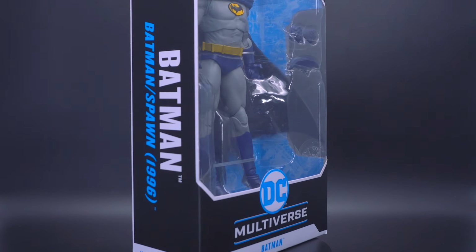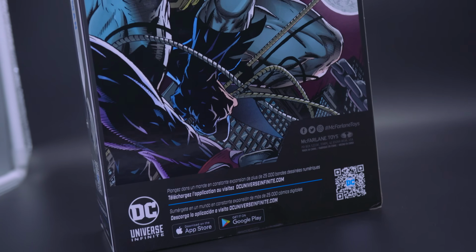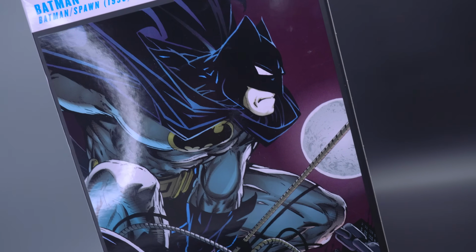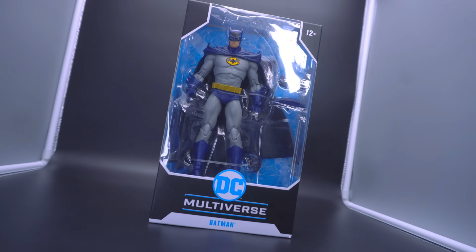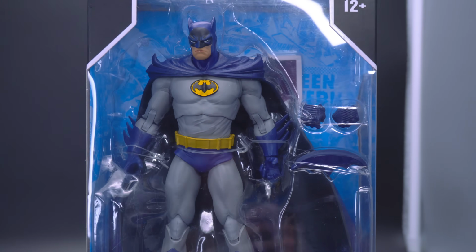See, not a whole lot of fanfare was made about this Platinum Chase variant of the Spawn Batman figure. Basically a retool of sorts that is more or less lifted from the Batman Spawn 2-pack that came out a little while back, but this time with a Platinum Chase color variation, this time sporting a lighter gray, a navy blue with a little bit of yellow accents.